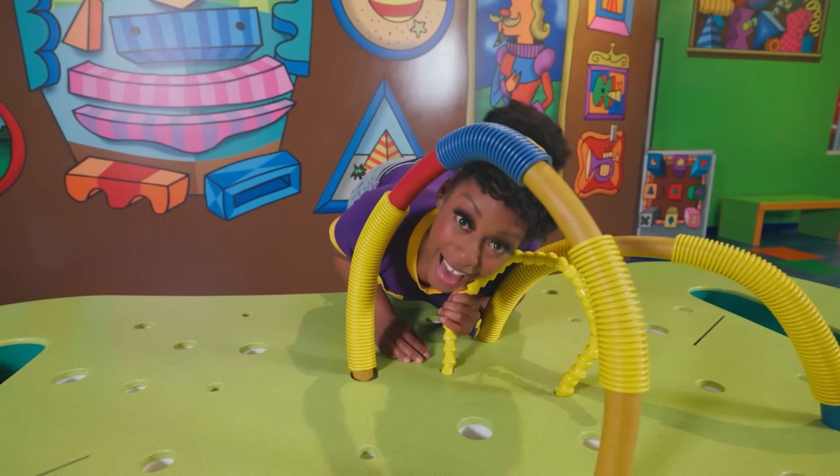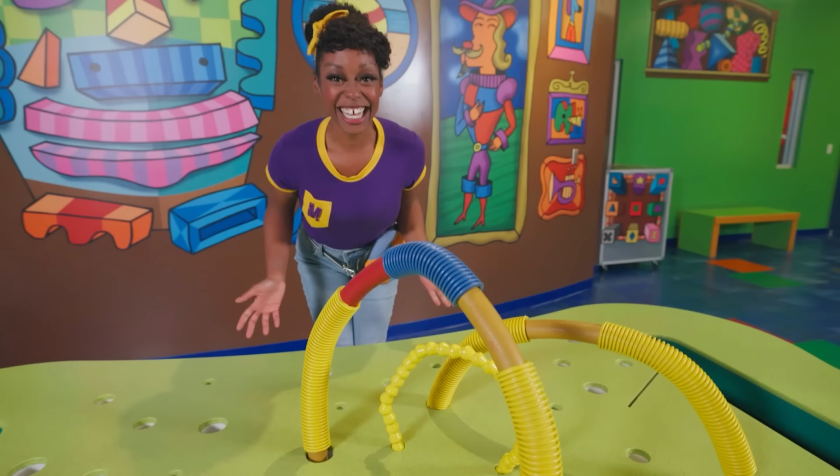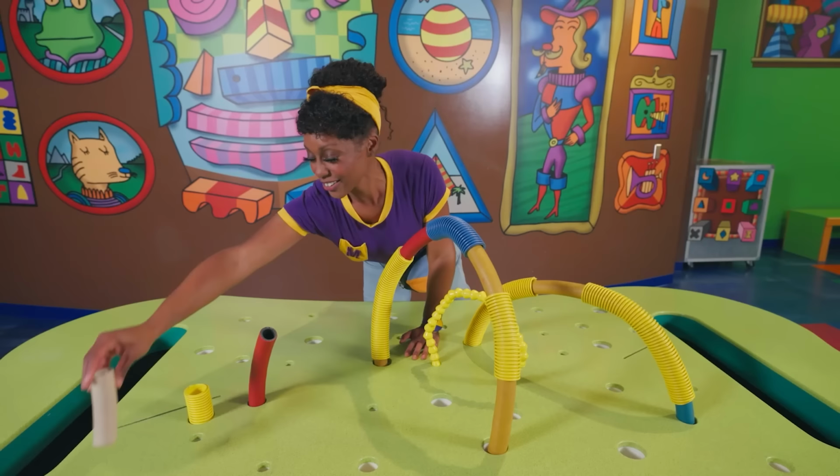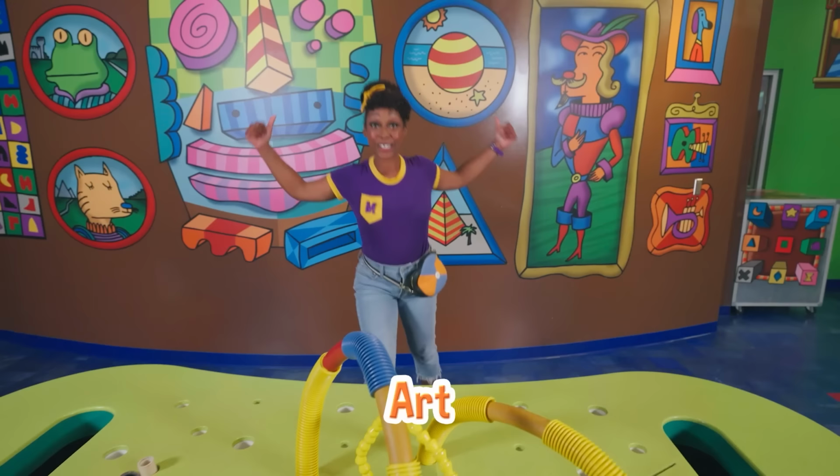Hello. I've got it. Let's make a flower garden. Ooh, this could be a rose. And this can be a daisy. Perfect little flower garden. Check out all this art.